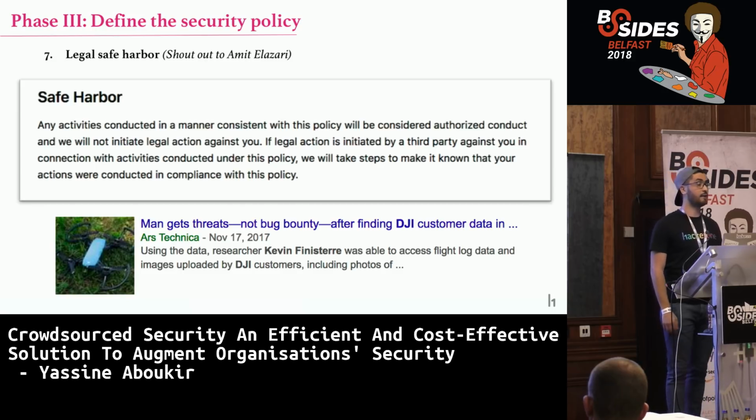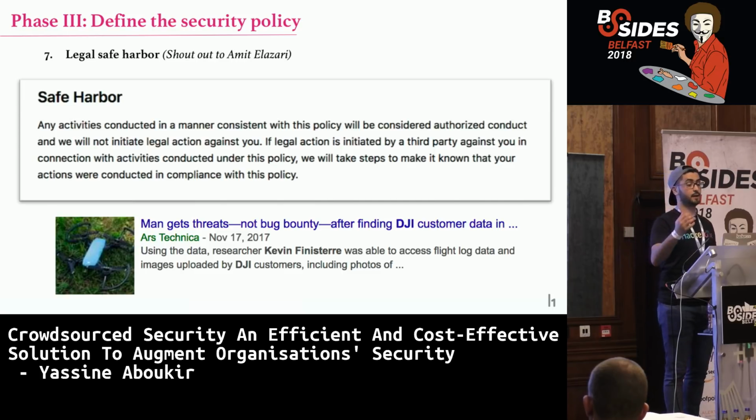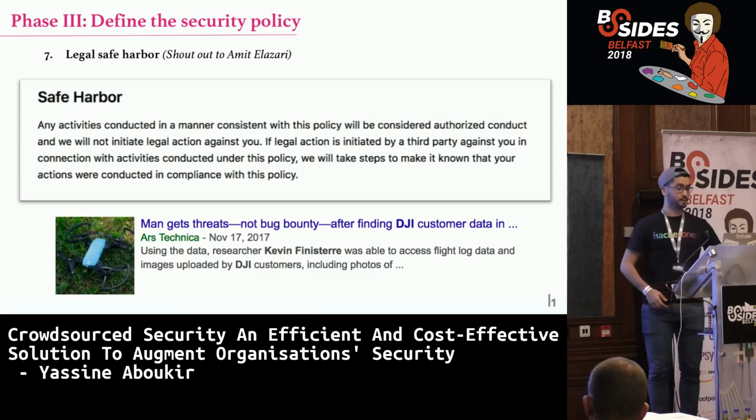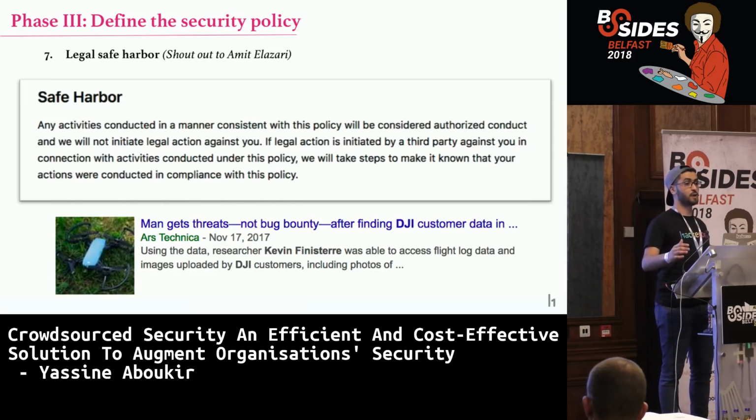Then this hacker found a nasty bug. He had access to their cloud storage, after finding some keys in their GitHub that were public there, and he got access to their storage cloud. When he reported it, they actually threatened him with legal charges. That's why the safe harbor is really important. You have to assure your hackers that nothing is going to happen to them as long as they act in good faith and responsibly report the vulnerability to you.